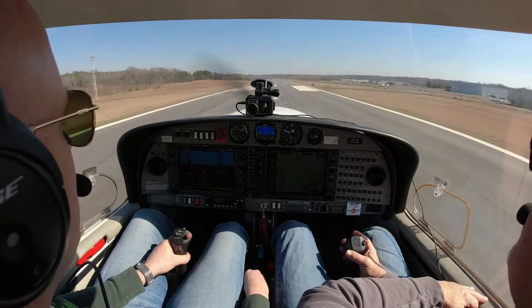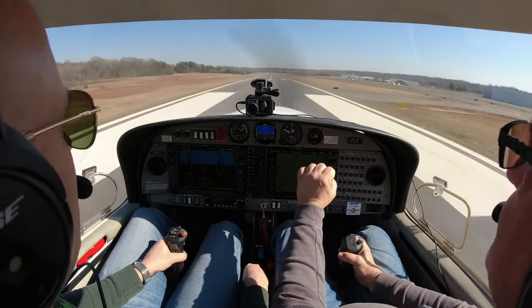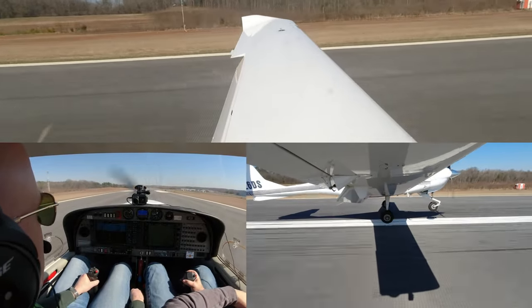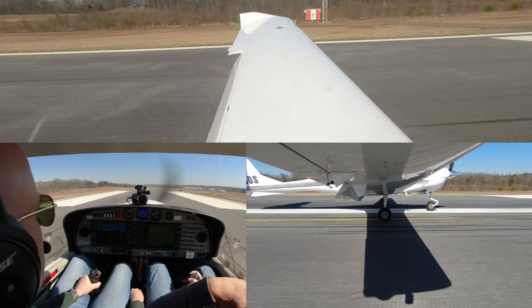Power. It ballooned a little bit, little power. Little power. Was me pushing power right now. Eyes at the end of the runway. It's finding the sweet spot.